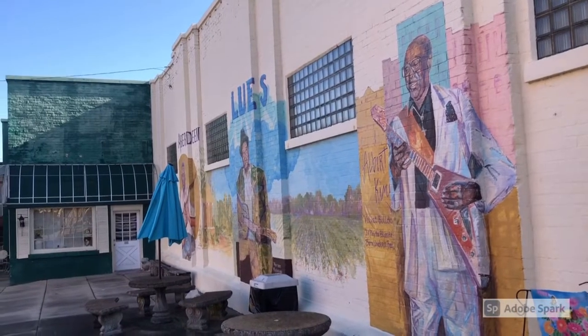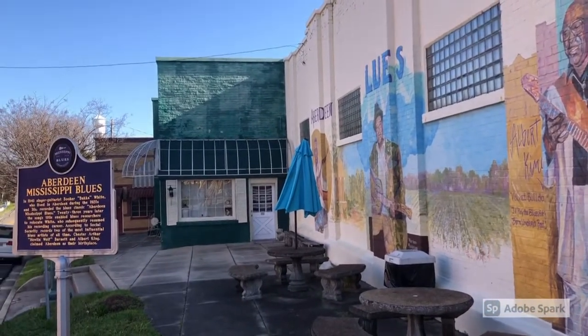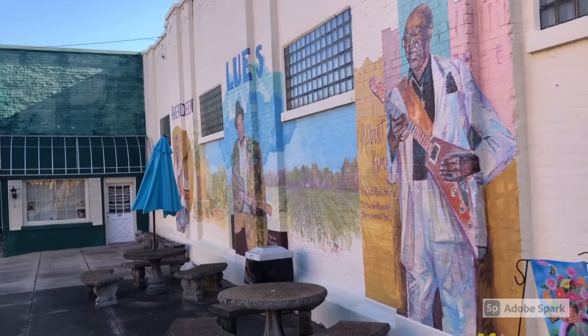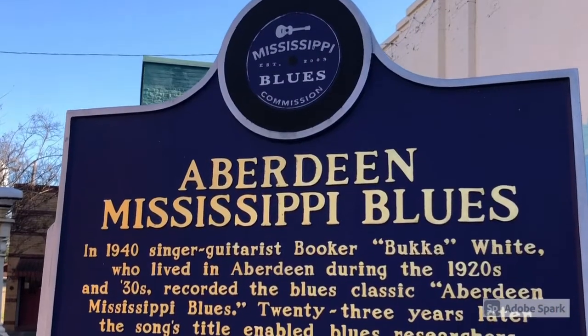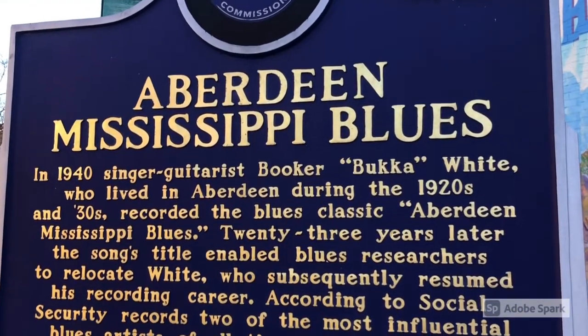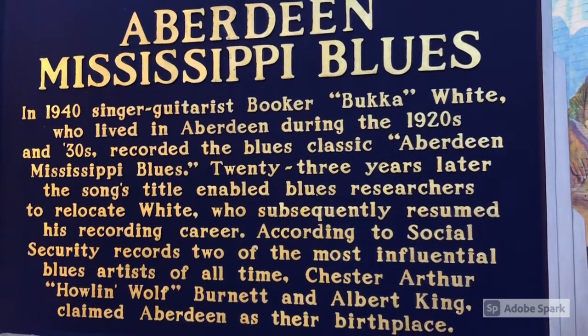The Aberdeen Blues mural was created in 2011 as an enhancement to the Mississippi Blues Trail marker. It also serves as an educational tool about Bukka White, Howlin' Wolf, and Albert King, all three great bluesmen from the Aberdeen area. Albert Nelson, known by his stage name Albert King, was an American blues guitarist and singer whose playing influenced many other blues and rock and roll guitarists.